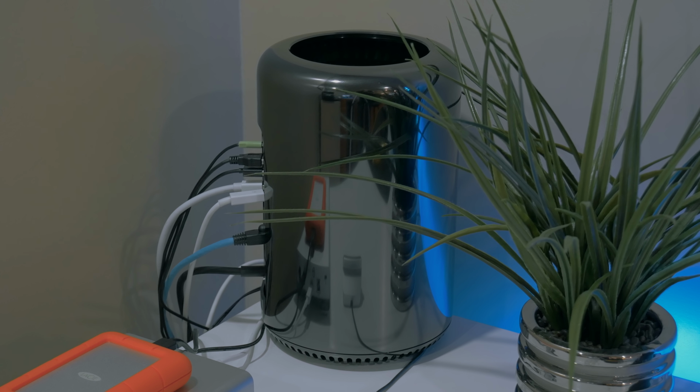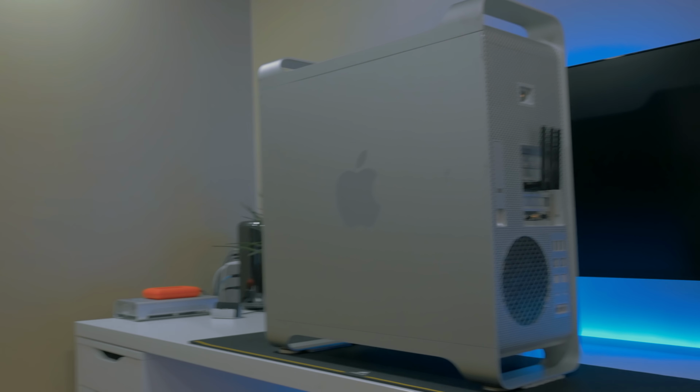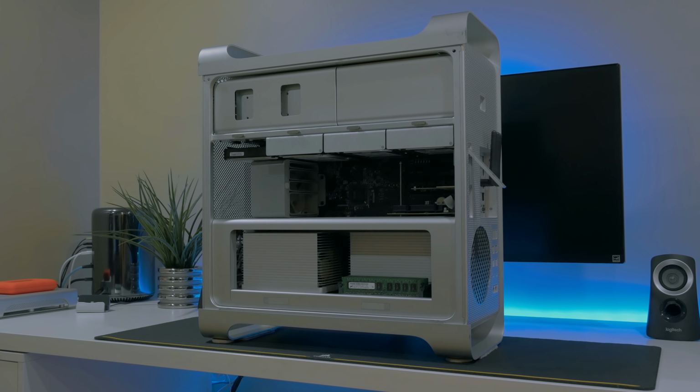Now, in terms of how new the systems are, these are both old machines, but these things run like tanks. The cheese grater Mac Pro, you could throw those around practically anywhere, and you have more options of what you can put inside in terms of upgradability and hardware. In terms of the cheese grater Mac Pro, it all depends on the availability of the system. So if you're able to find the unit for a good price, I'd say go for it.